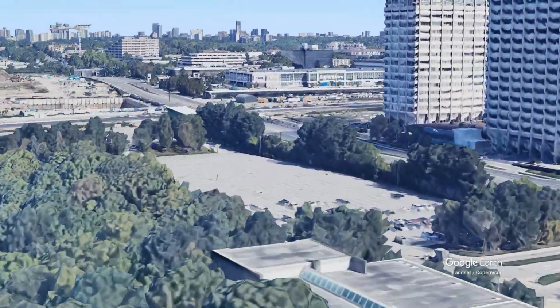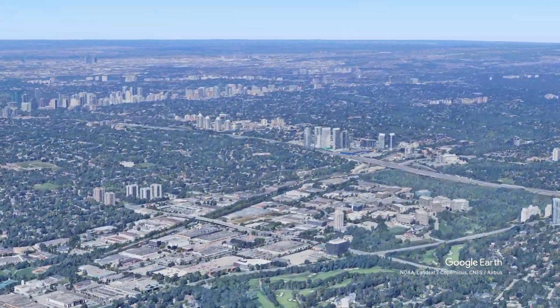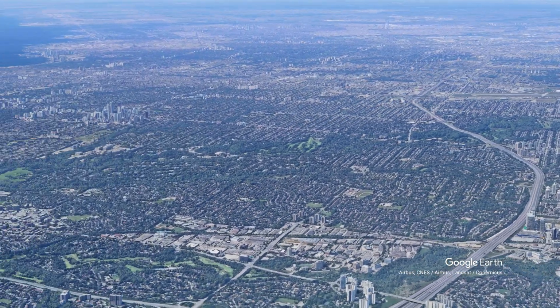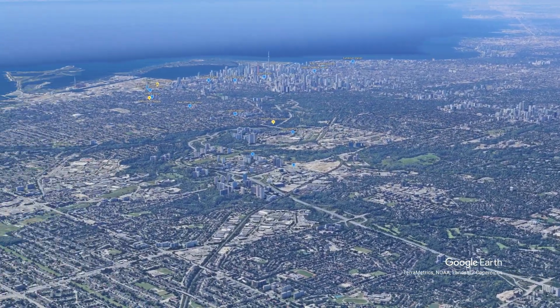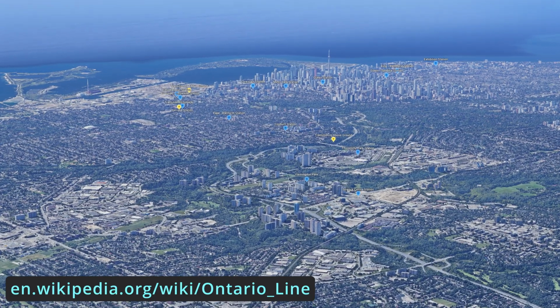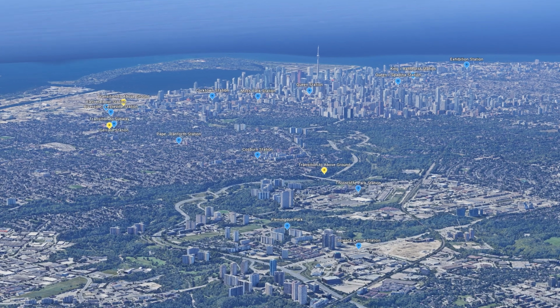As far as the way the line is laid out, you can see in the pictures that I've already shown. There's a really good summary and detail on Wikipedia on the Ontario line for connections. So if you want to see where all the different connections tie in, whether it's bus, trains, or other transit services. So that's the brief summary of the Ontario line that I've been able to put together.